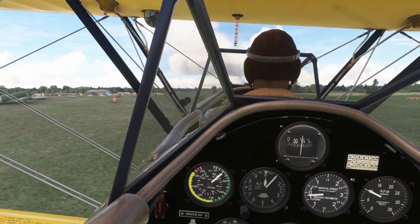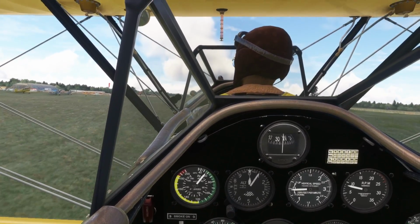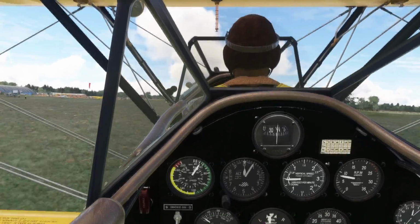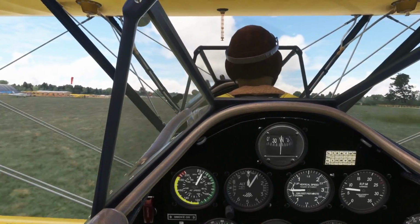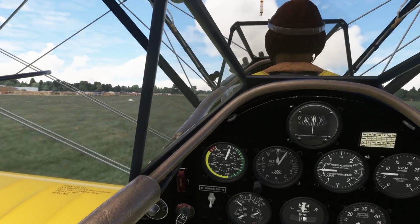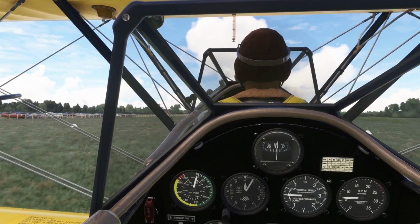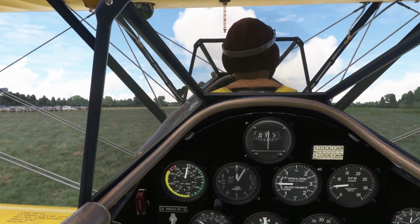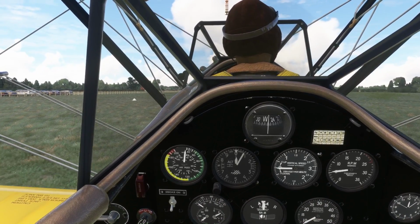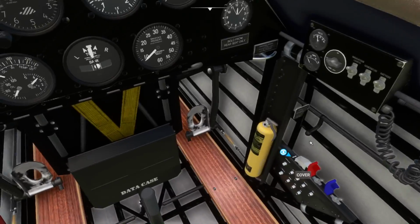Nice and gentle. I don't want to bonk this. Floaty, floaty, floaty, floaty, floaty. And I think we three-pointed that. Nice. Little bit of brakes, let's not nose over. The tail dragger is not parked until she's in the hangar and you're in the bar. There we go. Tail wheel lock is coming off.